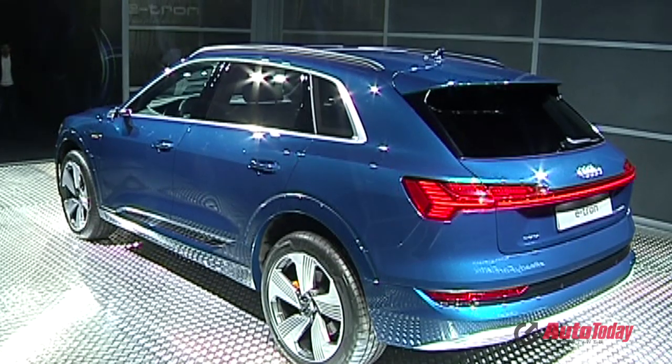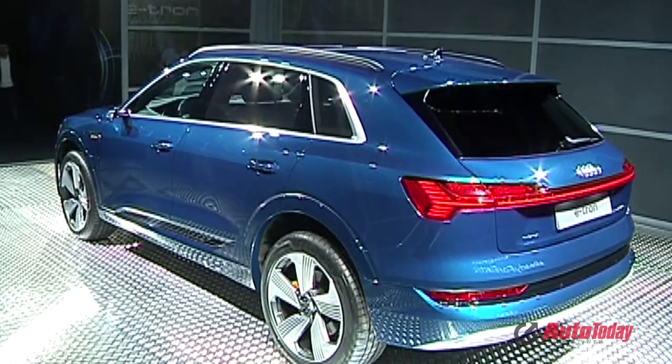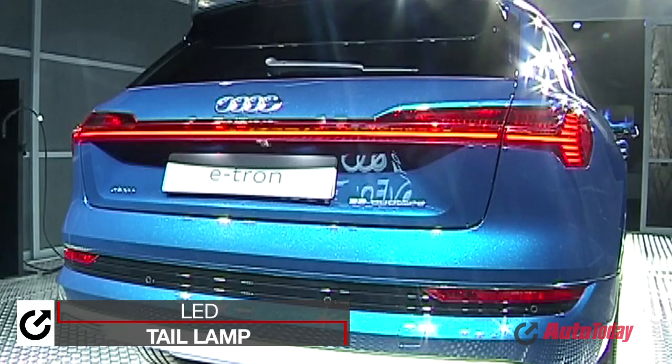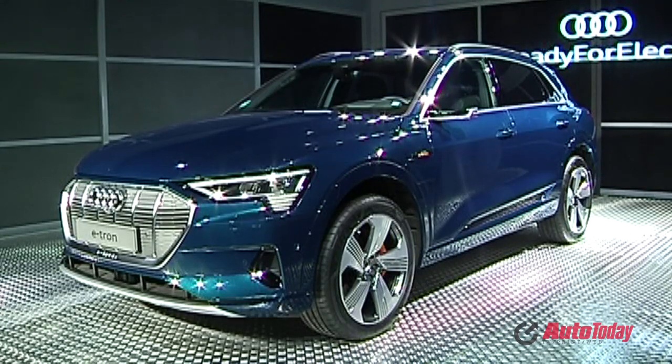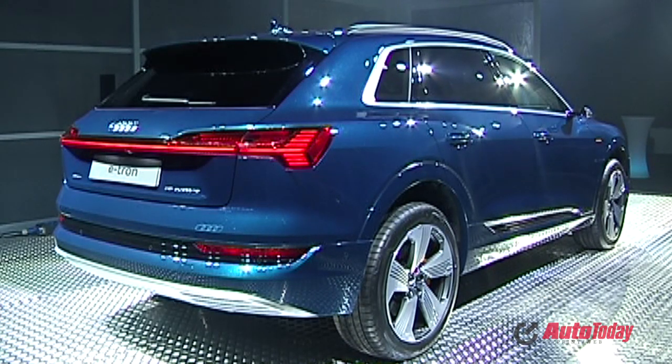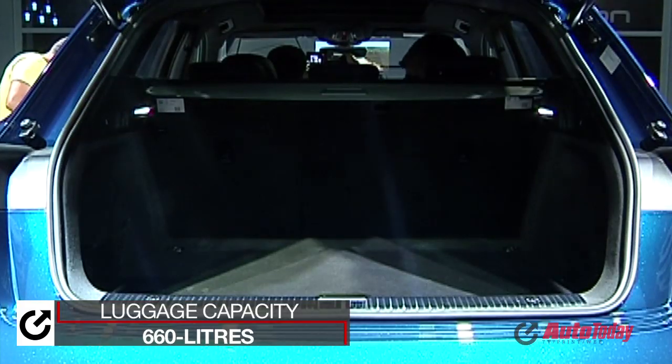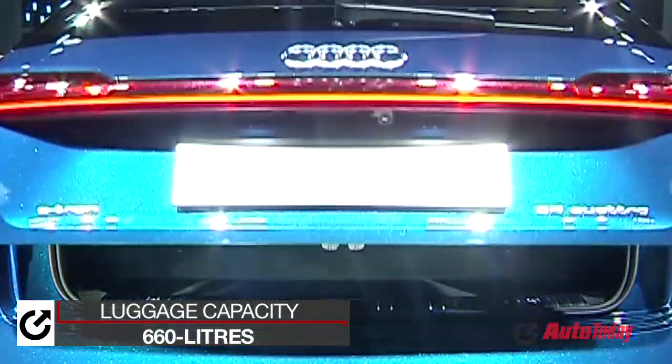At the rear, the e-Tron is a typical Q model with the sloping roofline. But what really looks cool here is the LED tail lamp that runs across the boot of the SUV. In profile too, the e-Tron continues to draw inspiration from its elder and younger Q siblings. The 5-seater electric SUV can easily swallow luggage of 660 liters.